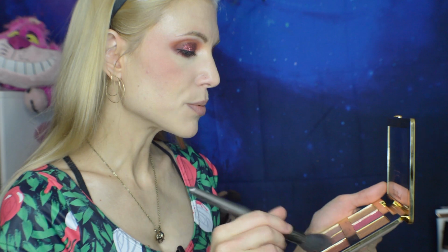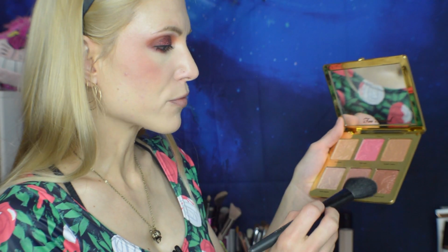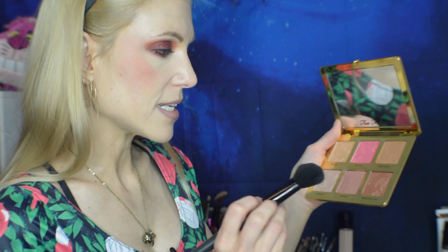I'll try to do something a little different today. We'll use the Pink Sand blush in here, which is a little more cool toned. That's actually a really pretty blush. This is a really shimmery bronzer. I still haven't tried it. I used Sunny Honey the other day. I'm just gonna use that one again.